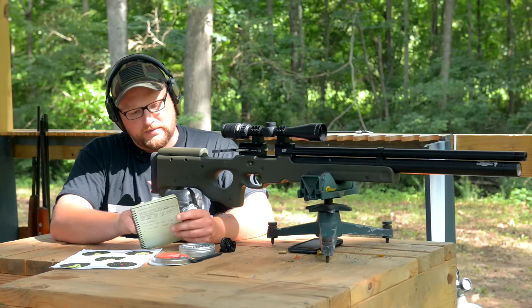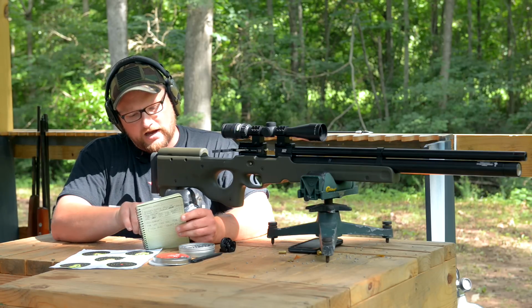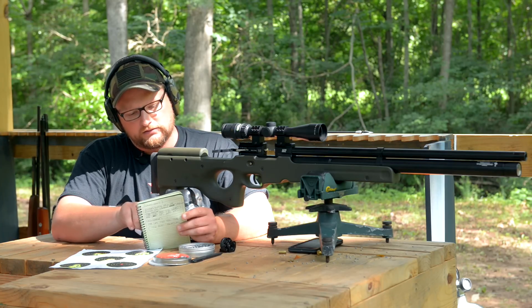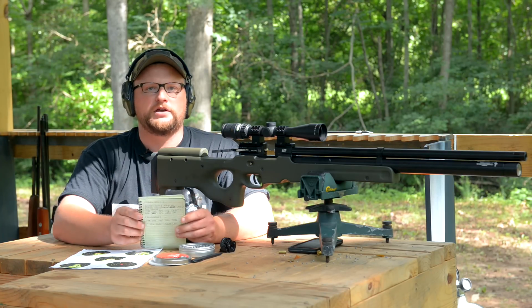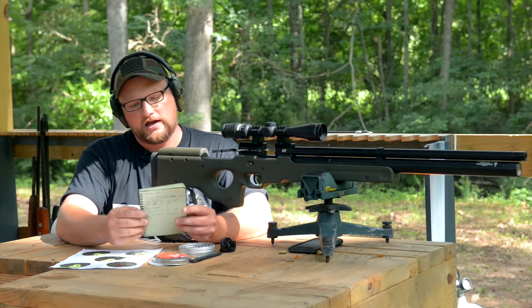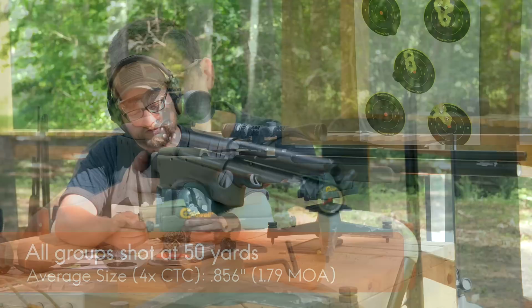And let me backtrack here. Let's just say your average of 903 feet per second yields 147 foot-pounds of energy. That's on the top end. So first mag into the gun, that's the type of energy that you're getting out of it. So that's pretty simple there.